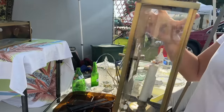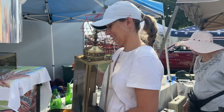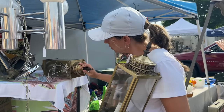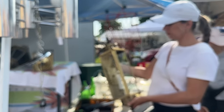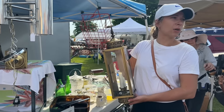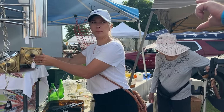Hi puppy. I think they're... What do you all think? Should she get it? What is the price on that, honey? $25 for two. They're very unique. Something different that you wouldn't expect. It could be used either outdoors or inside. And with a nice little LED. I think I'm going to take them.